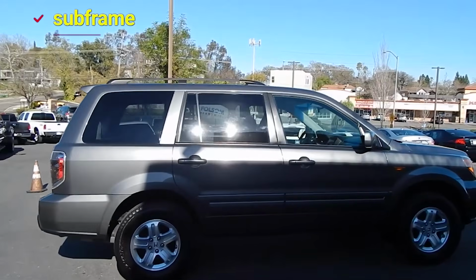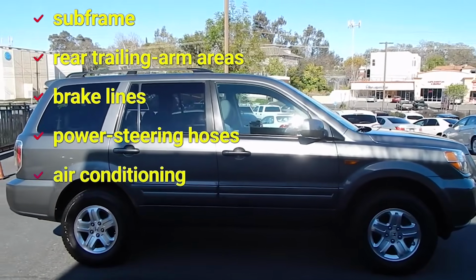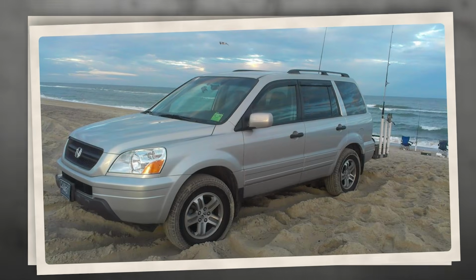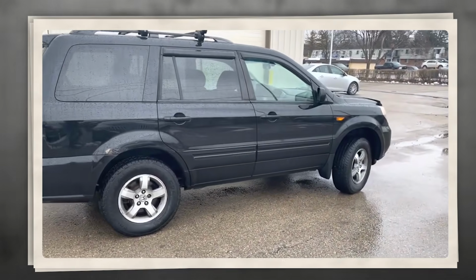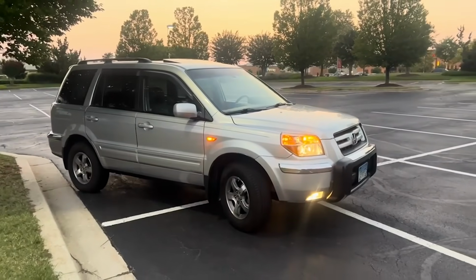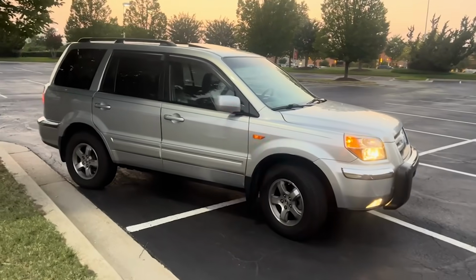Inspect the subframe, rear trailing arm areas, brake lines, power steering hoses, air conditioning, rear seat latch function, and every door lock. A Pilot can handle a full car of kids, a long beach trip, or a winter grocery run without making the driver feel like he is piloting a bus. The trade-off is fuel. This is a V6 SUV, not a Prius, so it will use gallons. But the purchase price, useful space, and repair familiarity can make it a smart family tool for years.